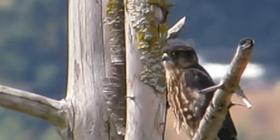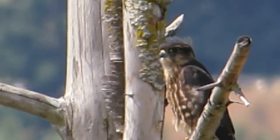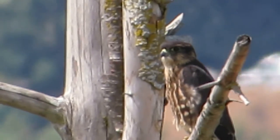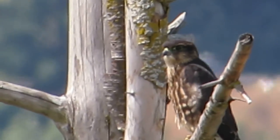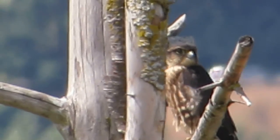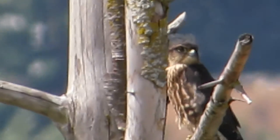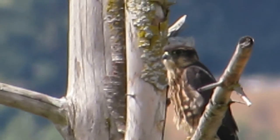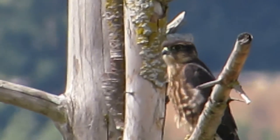Makes it very interesting, looking kind of over here now. Oh, he's just bobbing. He's looking for something to chase, I think. Doesn't look like his crop is full. He's pretty flat on his chest, so he looks like he's hungry. All right, then. See if I can refocus here.